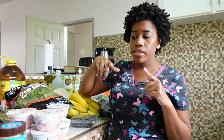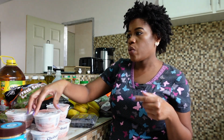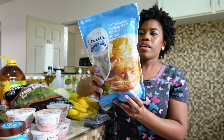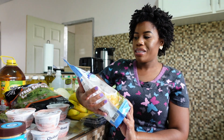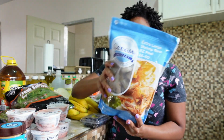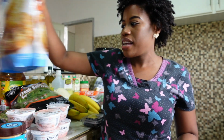And then in Pricemart, I actually usually pick up my jumbo shrimp in Marcy, but I forgot, so I got it in Pricemart. So this is it here. I don't know, maybe I forgot the size that was in Marcy, but for some reason it just seemed to be a little bigger now, but it could just be my mind. But this is a jumbo shrimp, so I got this in Pricemart.